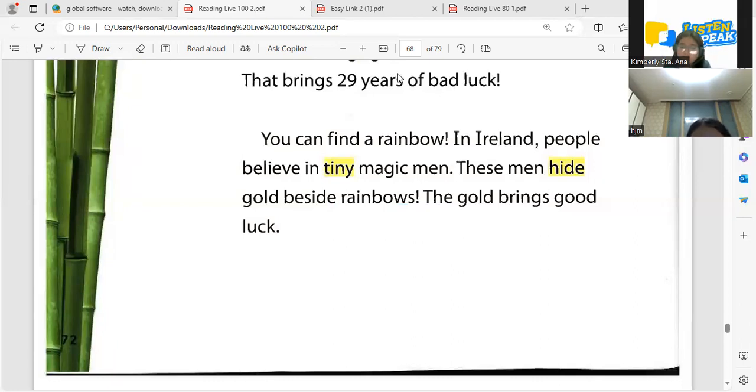So, here, Jimin. Aside from planting bamboos or getting some bamboos to have good luck, you can also find what? Aside from bamboos, what can you do to have good luck? You can find a rainbow. Yes, that's your answer, Jimin.